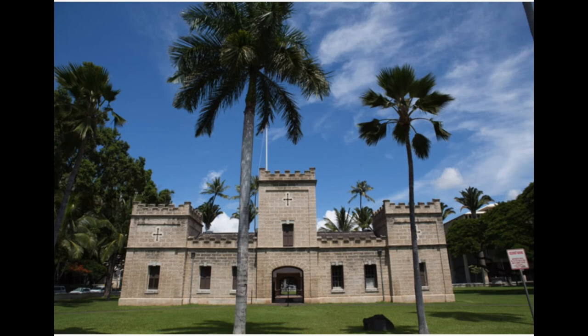I highly recommend you check in 30 minutes prior to your tour time at the reservations window located at the Honolulu Barracks, the smaller building to the left of Iolani Palace. Once you're checked in, you will move behind the Iolani Palace patio area. You will sit and wait, and they will give you shoe covers to put on.